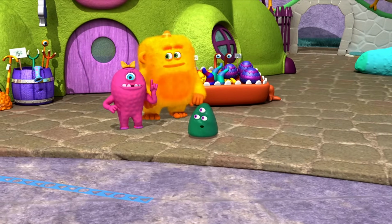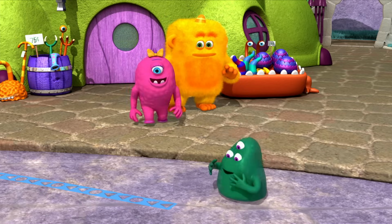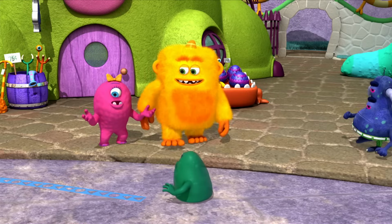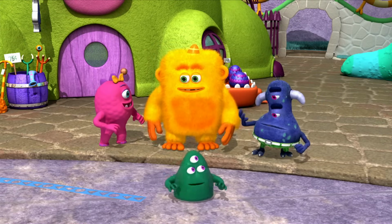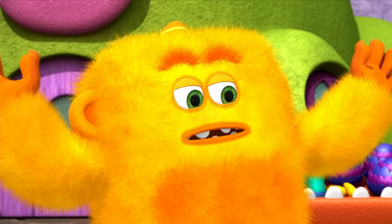Wow! He must need to know about patterns that repeat to find the missing monster scooter. Hey! I found a pattern! I think. Triangle, triangle, circle. Triangle, triangle, circle. You're right, Goo! It is a pattern that repeats. That's my scooter's tire track. Hey, that means if we follow your tire track pattern, we'll find your missing monster scooter.